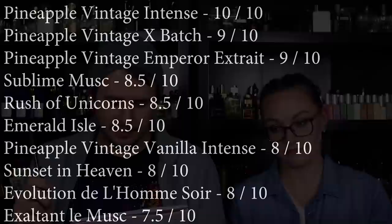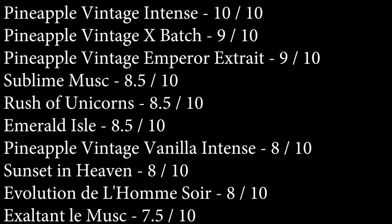That means if we go by the scores that you gave overall, Pineapple Vintage Intense number 1, X Batch and Emperor Extrait tied for second with 9. At 8.5, Emerald Isle, Rush of Unicorns, and Sublime Musk. But I feel like we need to do a couple of these blind again. This is the true deal right here.